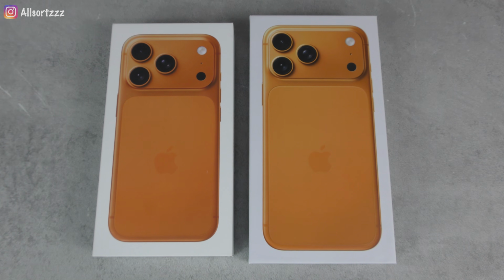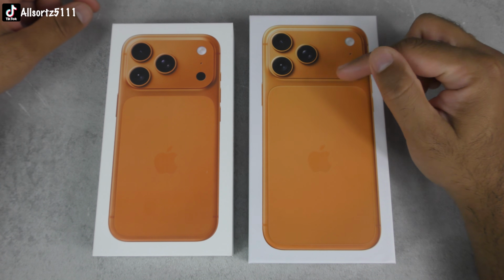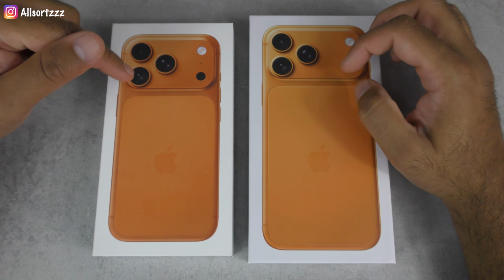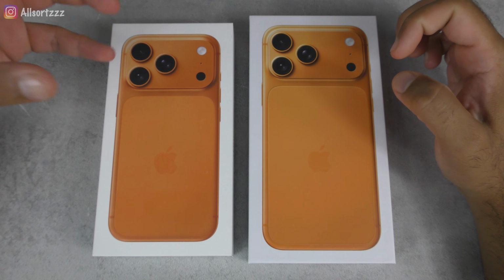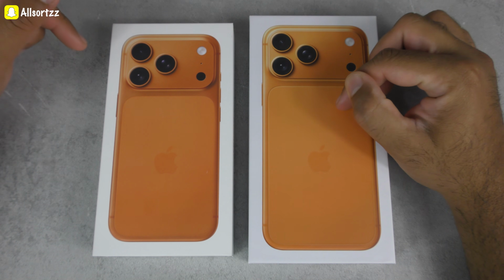First of all is the box. Now, as you can tell, looking at it just from the bird's eye view, you could tell there's no difference. Now, I don't know if you can tell on camera, but the printout of the fake version, the Pro Max, is a little bit lighter. It's a cheap copy print version compared to the original. It's a much brighter, much better quality orange on the original compared to the fake.